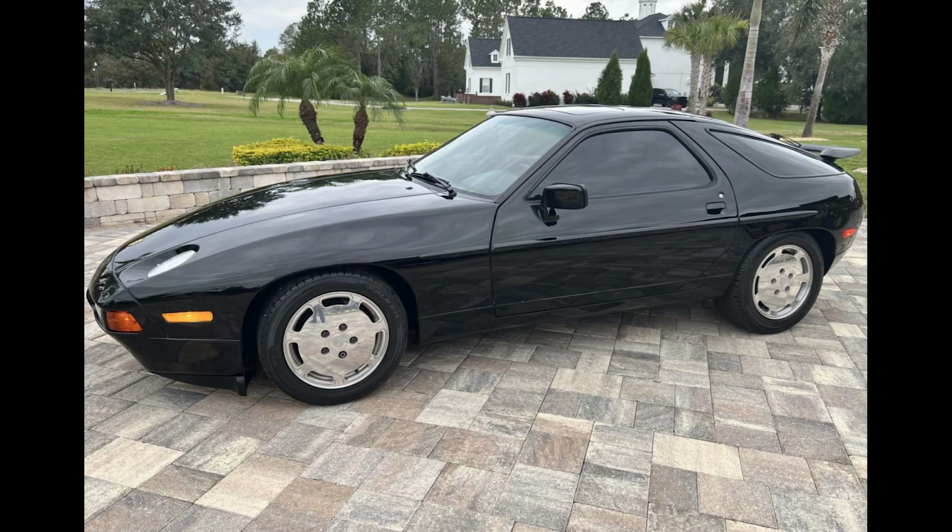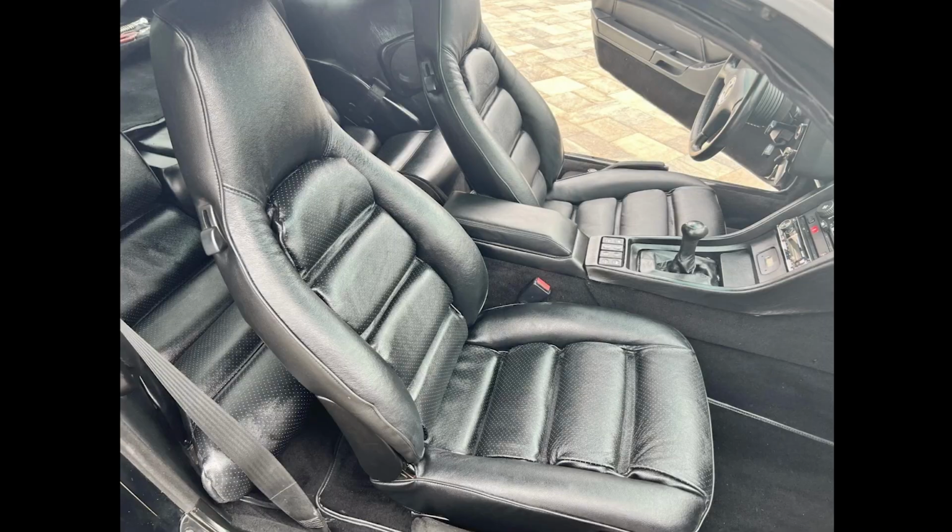A black 1987 928 S4 with 122,000 miles sold for $32,000. I'm guessing that the potential bidders saw the mileage and failed to more thoroughly review the car as expressed in the photos. This was an exceptionally clean condition, and it was well purchased.